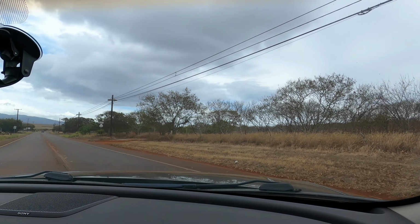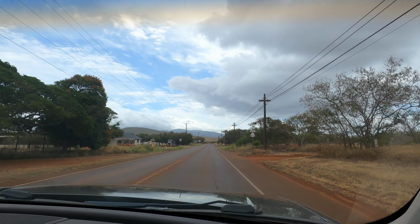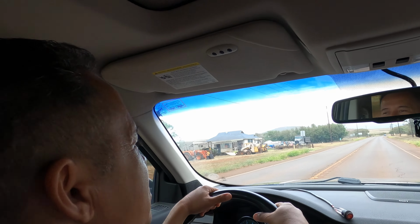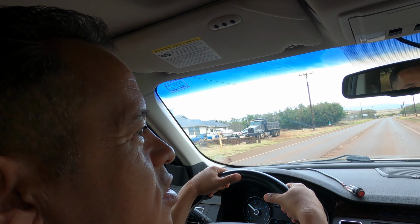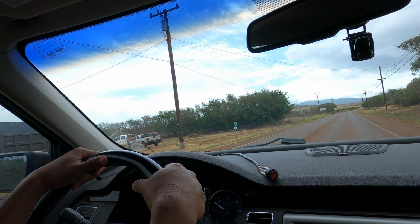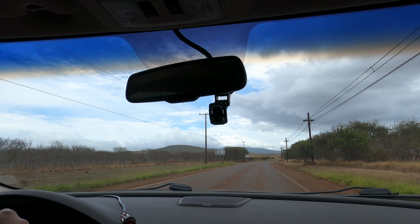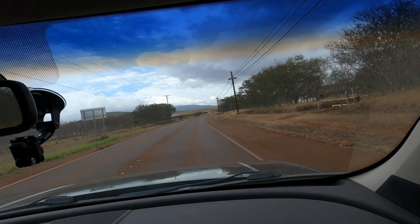Vacation here. Feels good. I mean, growth is good, but I like this as well. It's much easier, slower pace, more relaxing. It's good to be back, but we have a lot of work to do here, though.